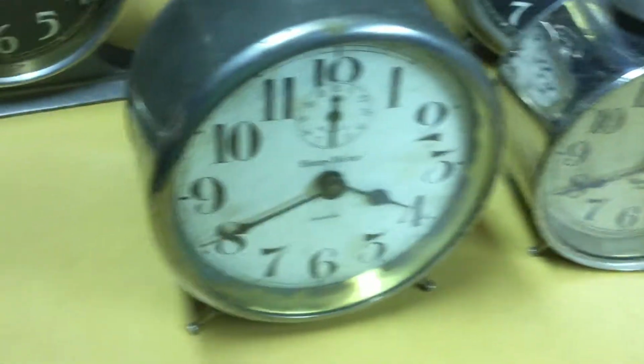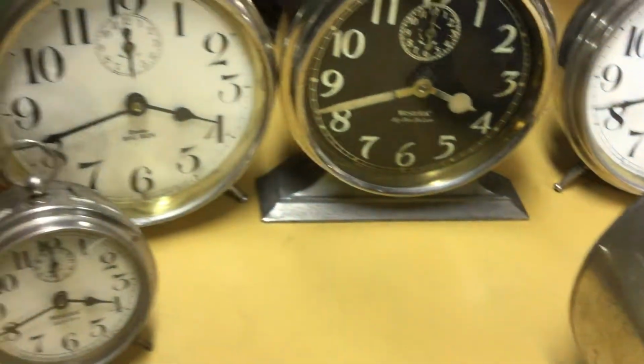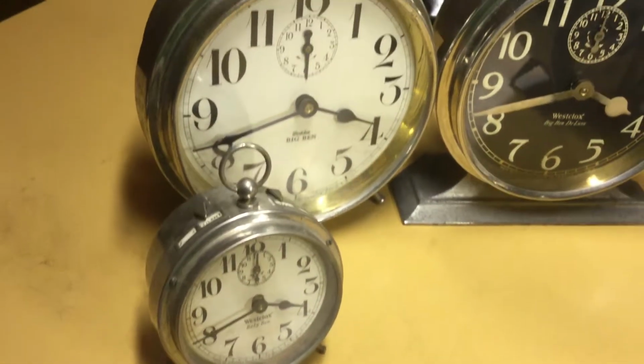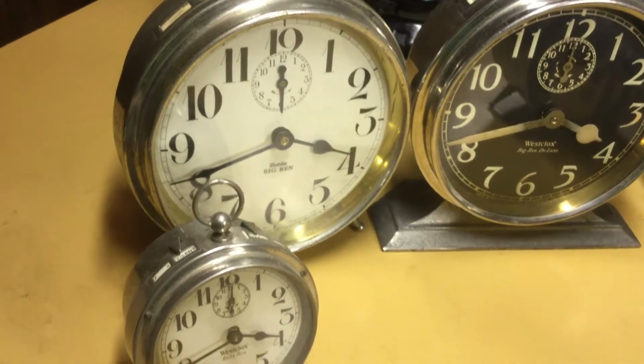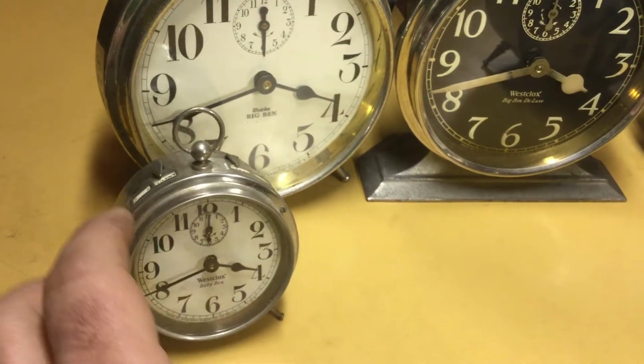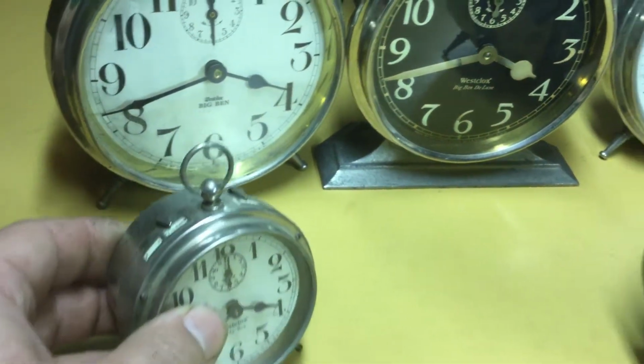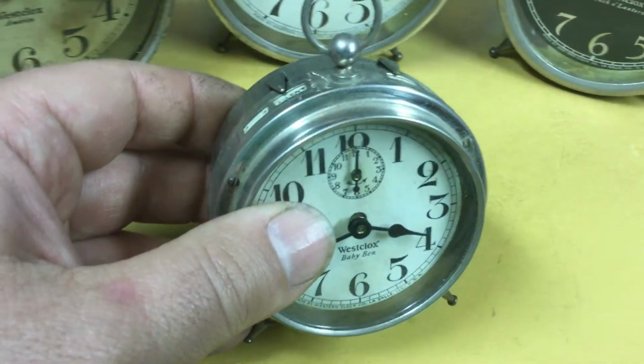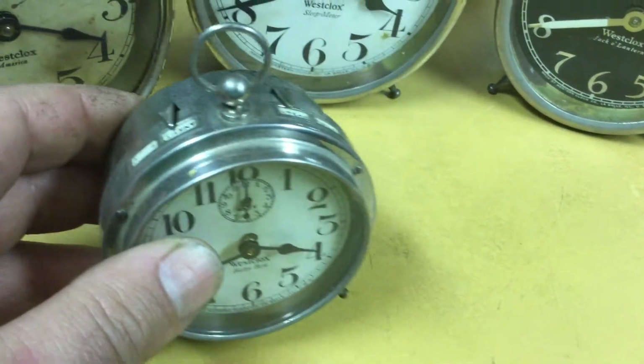It's neat to compare these side by side, just how diminutive the Baby Bens are next to the Big Bens, and the way the movements are made is interesting also. Like a large pin pallet pocket watch movement, really.